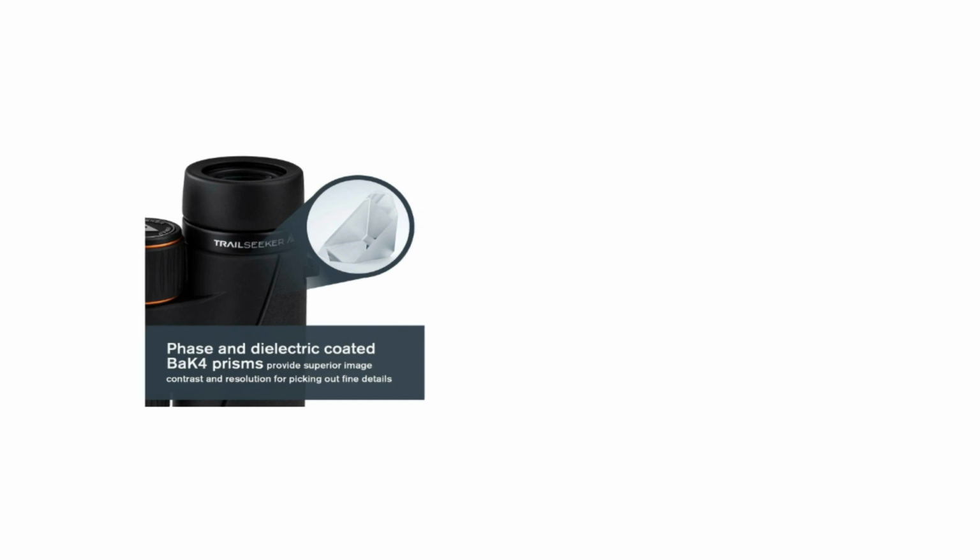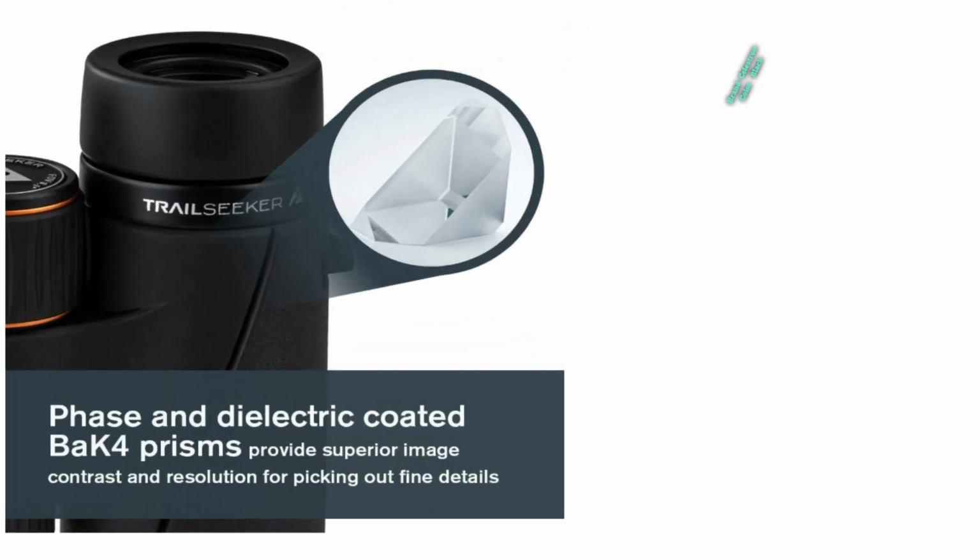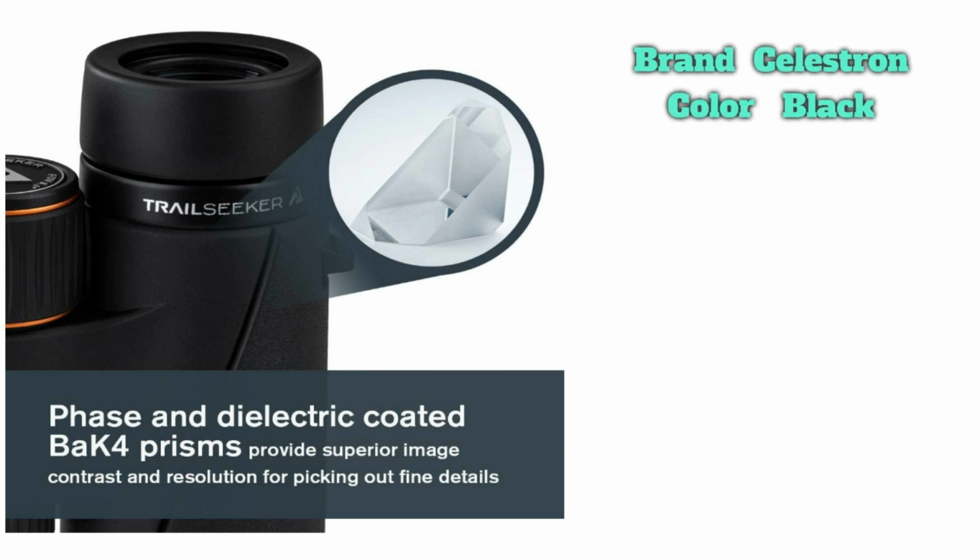The Celestron Trailseeker 8x42 uses a combination of roof prism optics and multi-coated BaK-4 glass prisms, both of which add slightly to the price when compared to entry-level binoculars. The latter transmits light more directly while the former is why the Celestron Trailseeker 8x42 is essentially 2 tubes, though optically they're more complicated than they look.